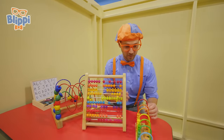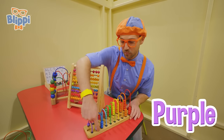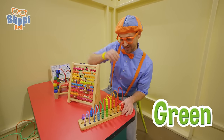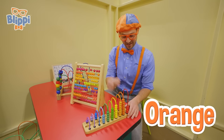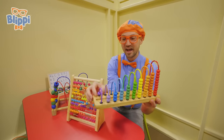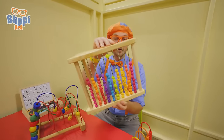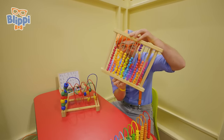Whoa, look at this. We can learn some of our colors. Ooh, and we have some purple. Light purple. Blue, light blue. Green, light green, yellow, light orange, orange, and red. Whoa! Wow, what a cool toy. I love learning. Whoa, same thing with this. Whoa, that's really cool. When I turn it, gravity is pulling all these things down to the bottom. Whoa!